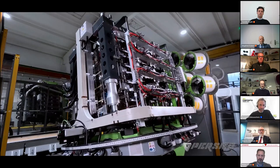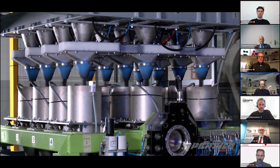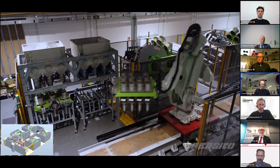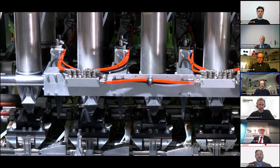You see the mold is closing. In the meantime, the skin powder is weighed and loaded in 12 different hoppers, mounted on a single frame that will be handled by the robot. The robot will take this tool. It will move above the machine where the bars are already loaded and fill the powder in the cavities thanks to 12 fill ports that can be opened and closed automatically. This is the movement of the robot to go to load the powder.